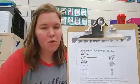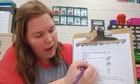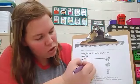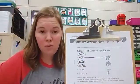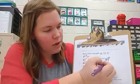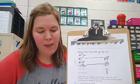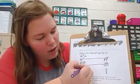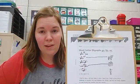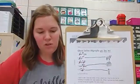Number 4 has 2 digraphs, digraph SH and digraph CK. We can cross out the C, it is silent. The A will be short in this word, so it needs a brevy. Can you read number 4? Shack. That will match with that picture. Number 5 has a digraph, digraph EA, underline. The E gets a macron, the A gets crossed out. Number 5 says head, which is what the arrow is pointing to.